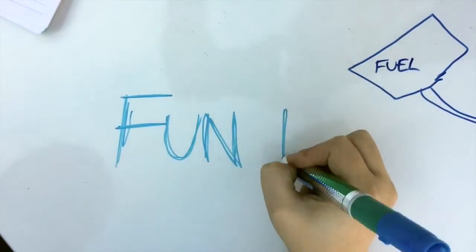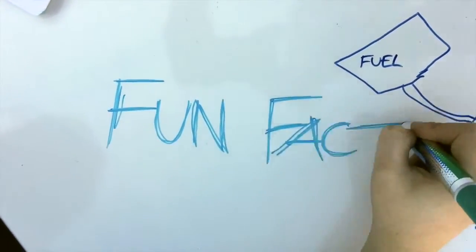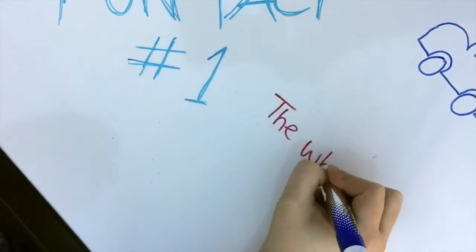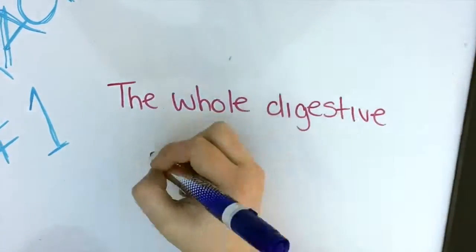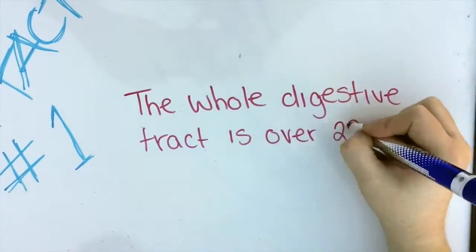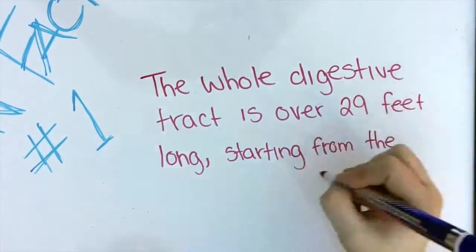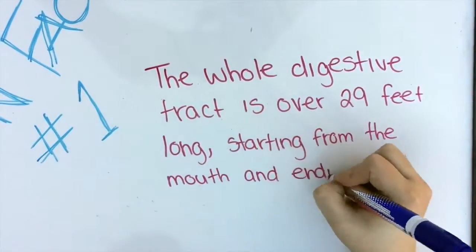Watch out, it's time for a fun fact. It's about to get fun in here. First one. The whole digestive tract is over 29 feet long, starting from the mouth and ending at the anus. Wasn't that fun? I think so.